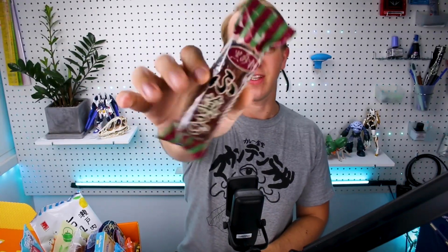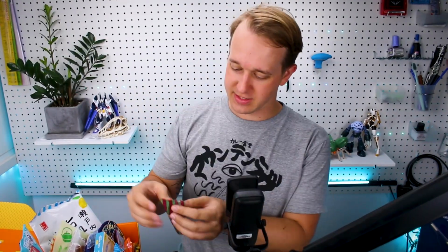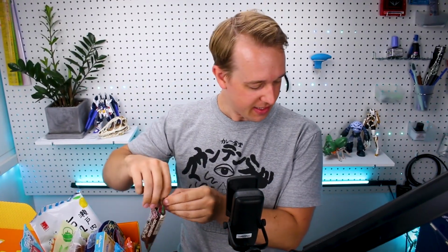Let's try this one first. Yaokin Fugashi. This one I guess is like a cracker with molasses and Okinawan brown sugar. I've got the guide here handy so I can check all the details of everything. I gotta say, it doesn't look appetizing on the surface, but I'm sure it's gonna taste good.